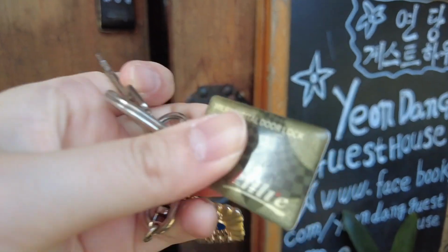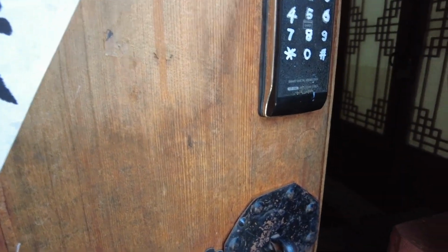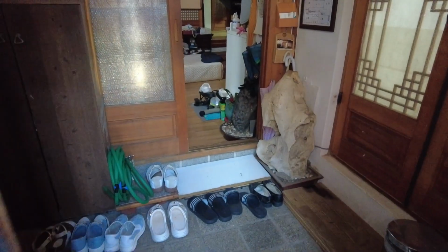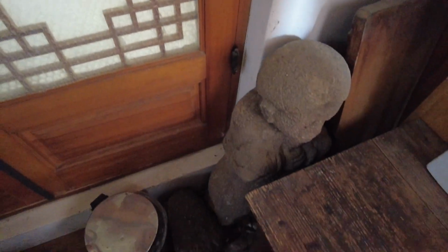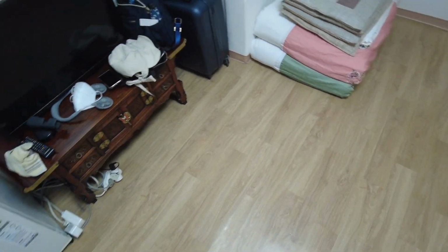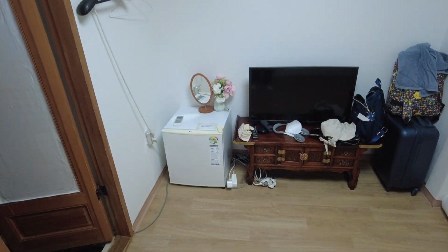So I was given a card key to open this lock, and then when you go inside, there's this room, and this is my room. So you remove your shoes first. So paglalabas, ano lang tong lock dito. And then, ito yung itsura ng guest house. So, huwag nyo na pansinin yung mga gamit ko.